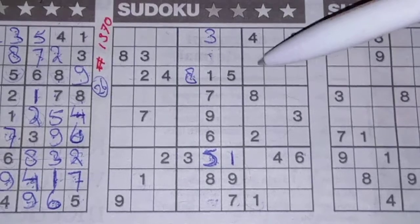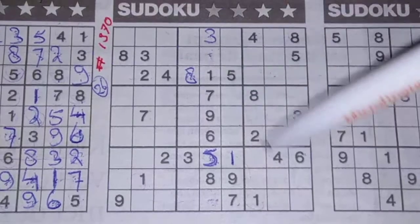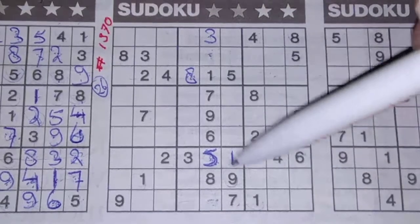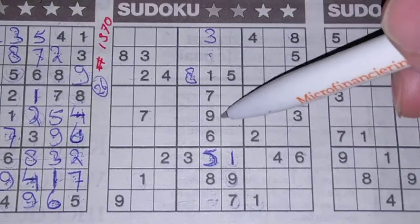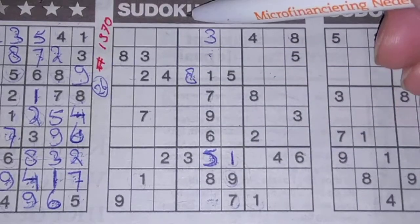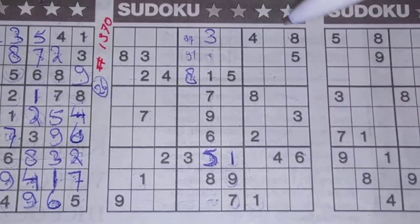Then we have a pair. Oh no, not a 1 and a 9, yeah, we have a pair. We have a 9 and a 7 in the middle column. So in that column, the only two places for the 9 and 7 are these two boxes. Let me mark them for you, because it's a pair, a 9 and a 7.